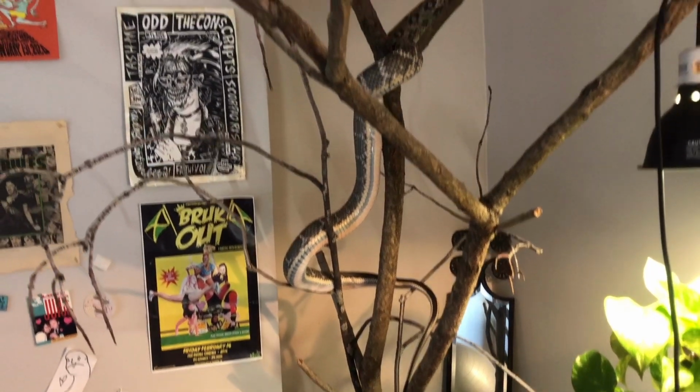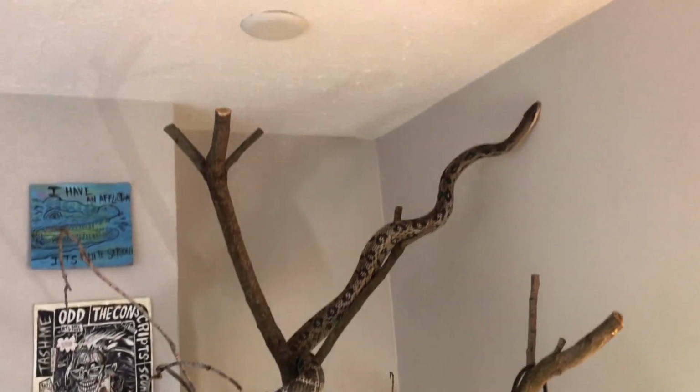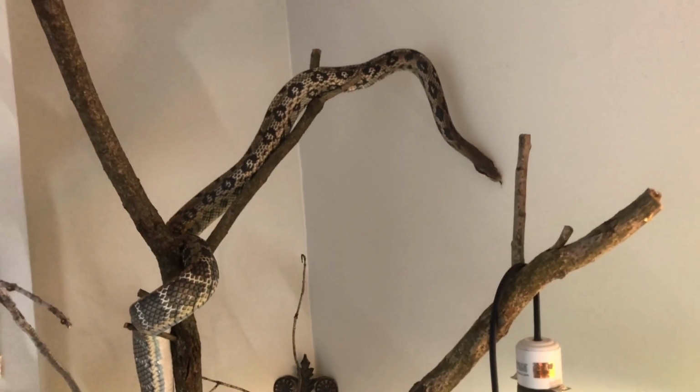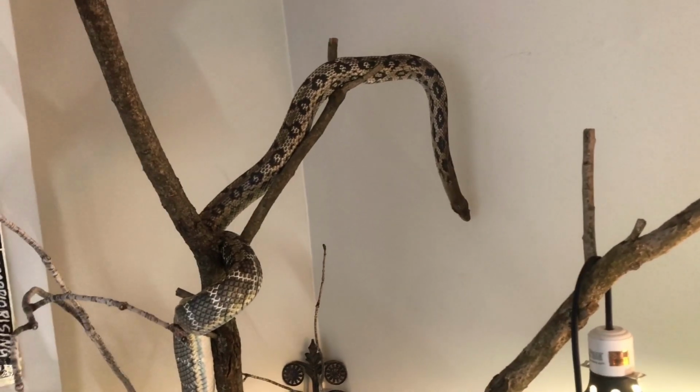All right, so I am quite pleased right now. She is really taking to this tree. She is in a highly exploratory mood. I think she's feeling very stimulated right now, even excited. And this is some great enrichment for what has up to now been a very boring life for this animal.